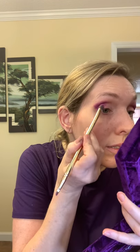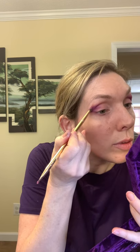Do you guys have a favorite eyeball? Like one eye that just almost always looks better than the other one? No matter what you do.